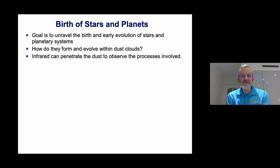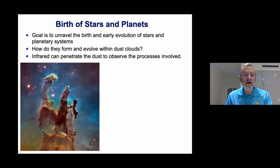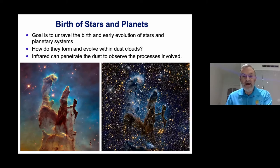There's also births of stars and planets. And we know a lot goes on inside these huge cosmic dust clouds. And infrared can penetrate the dust. Hubble can't. It's got a little bit of near infrared. So here's the famous Pillars of Creation picture. I'm sure you all have seen. Those dust clouds, which are planetary birthplaces, stellar birthplaces. And here's a picture in the infrared of the same thing. And of course, you start to see an awful lot more when you can peer through the dust. And James Webb is going to take that to a completely new level.